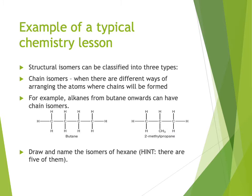We're going to be looking at two of those today, chain isomers and positional isomers. So chain isomers are where we alter the length of the carbon chain. So you can see you've got two examples there, butane and 2-methylpropane. They have the same molecular formula, C4H10, but their chains are different lengths. So butane, 4-carbon chain, 2-methylpropane, the longest chain is 3 carbons.